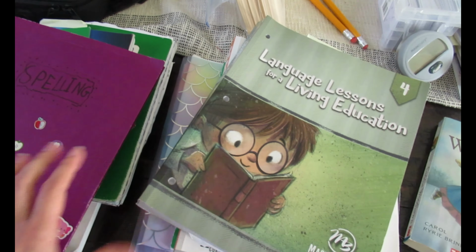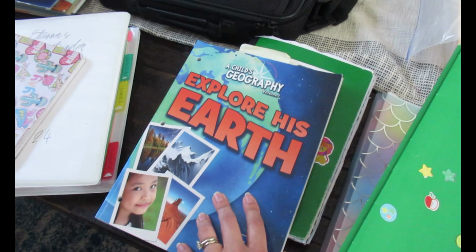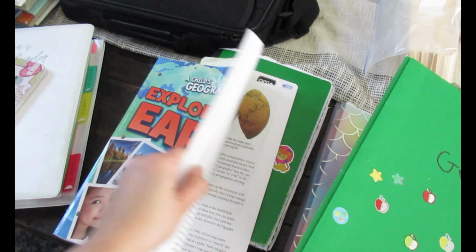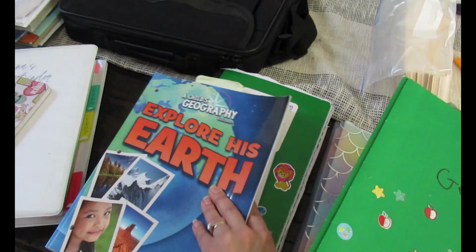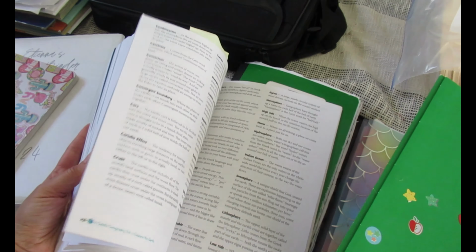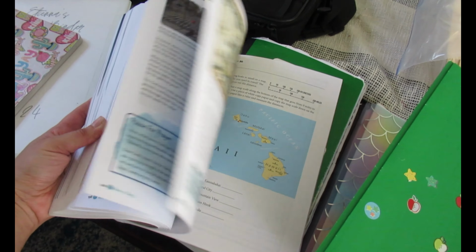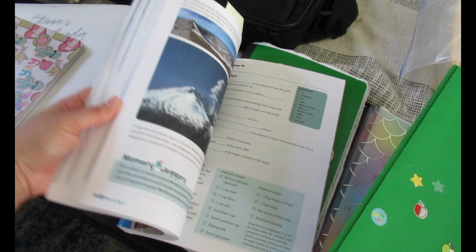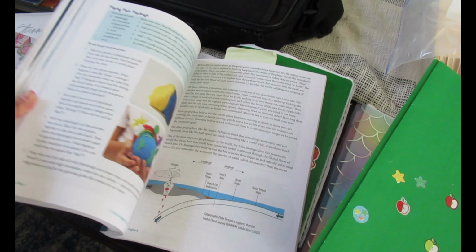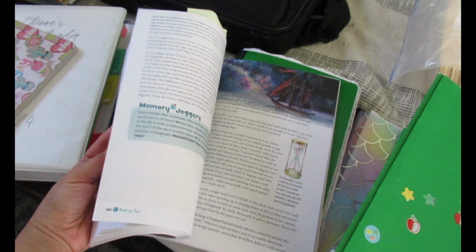So we do use that, and she is working on Explorers Earth Geography. This is something we're doing together. Most of this we're just doing as kind of a read-aloud. She and I sit together and read through it. There are some worksheets that I've had her do, but we don't do all of them. It depends what it is, and if I think she needs a little more reinforcement. But there's a lot of good information here, so most of it we're doing orally.